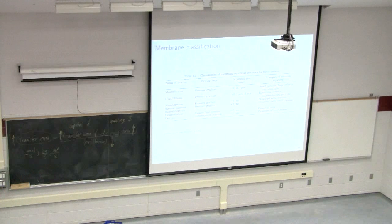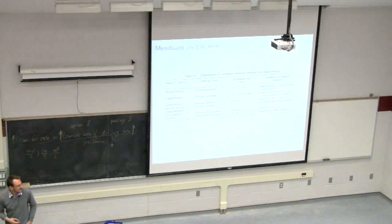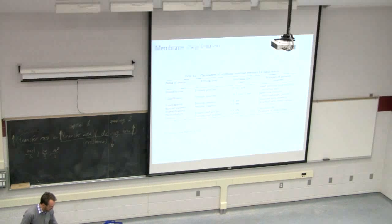The other reason why I wanted to show this table here is because it indicates that the difference between micro, ultra, and nanofiltration isn't necessarily the membrane. It's related to the particle size that we're removing, right? So that's what those names refer to, microfiltration, ultrafiltration. We're dealing with micrometer-sized particles here, nanoscale particles here, and ultrafiltration is somewhere in the middle. Okay? So we'll see all those names coming up over and over.